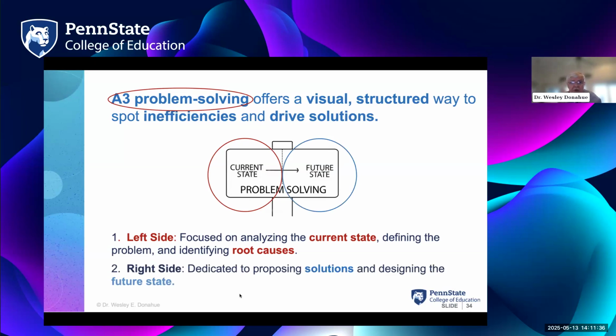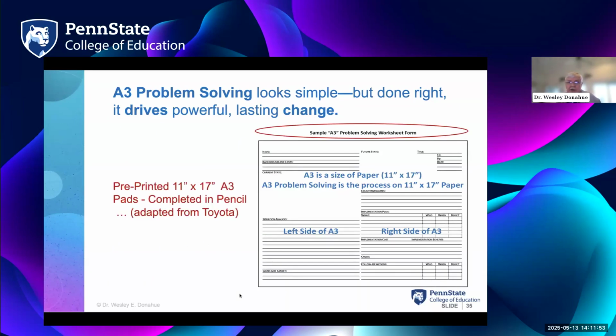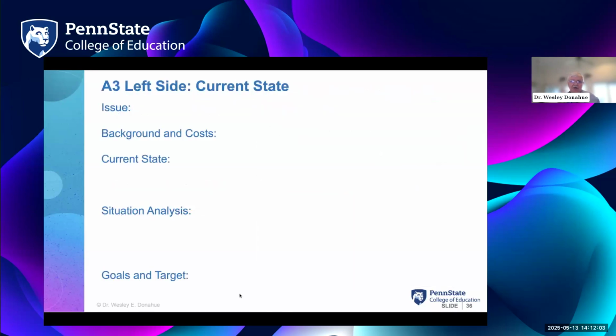The right side is going to be the future side and dedicated to solutions. And we'll get to that in a couple minutes. So the actual A3 problem solving form sheet looks like this. And you'll see again, it's the size of paper, pre-printed, A3. The left side is the current state, right side is the future state. On the left side, you'll see the designations. You write what's the issue, background, current state, what is it? A lot of times you may put the value stream map there. You might flow chart it. The situation, then you're going to look in deeper. What are the issues of the problems? And then at the end, what do you want to improve? What's your goal and target?